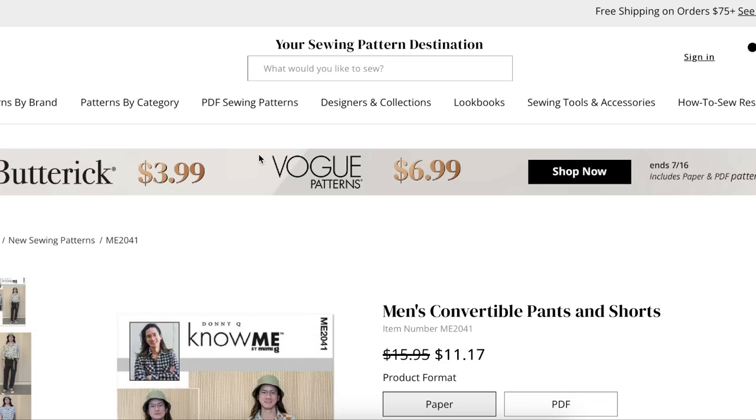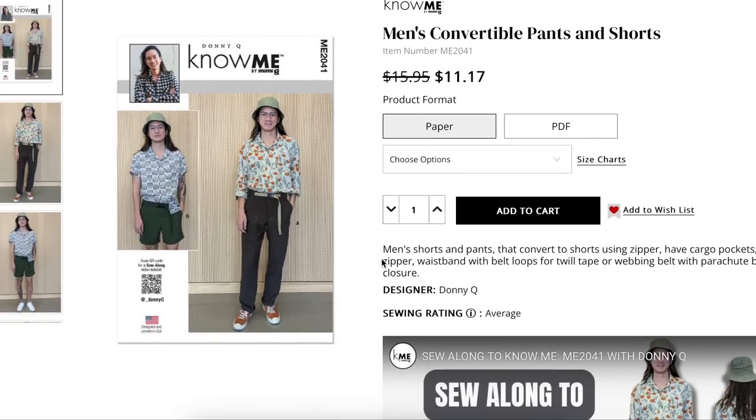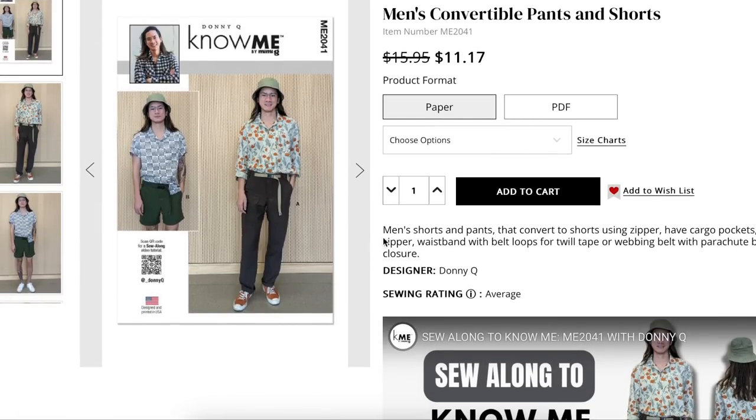Okay, so men's convertible pants and shorts. Who is this? Donnie Q? I don't think I've ever seen Donnie Q before. Okay, men's shorts and pants that convert to shorts. So men's pants that convert to shorts using a zipper. Okay, have cargo pockets, fly front zipper, waistband with belt loops for twill tape, or webbing belt with parachute buckle closure.